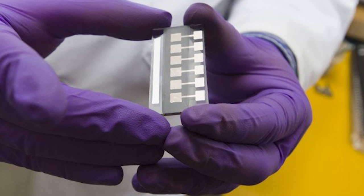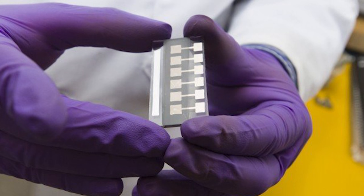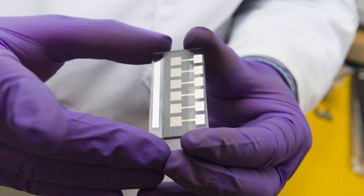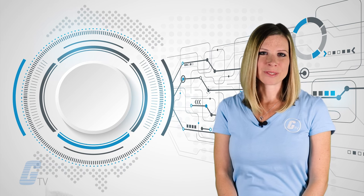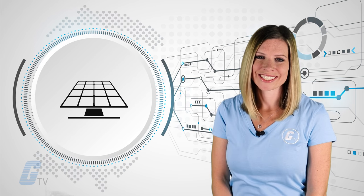This research offers enormous potential for new technologies such as integrating flexible solar cells on wearable electronics, backpacks, self-charging phones, and more. Researchers believe that this could be the future of solar-powered generation.